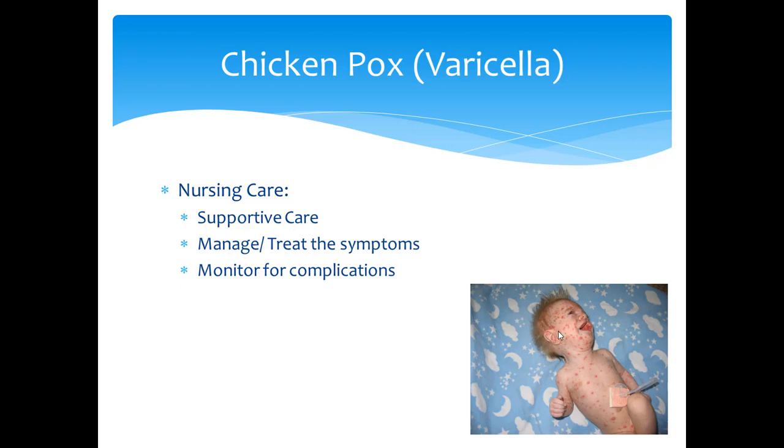Chickenpox, the treatment, basically treat the symptoms and monitor for any complications. I've seen kids with the chickenpox lesions on the inside of their throat. That was terrible. On the inside of their ears, every spot on their body, inside their nose. These kids were miserable. And on top of that, that kid has asthma as well. So breathing was a huge, huge worry.